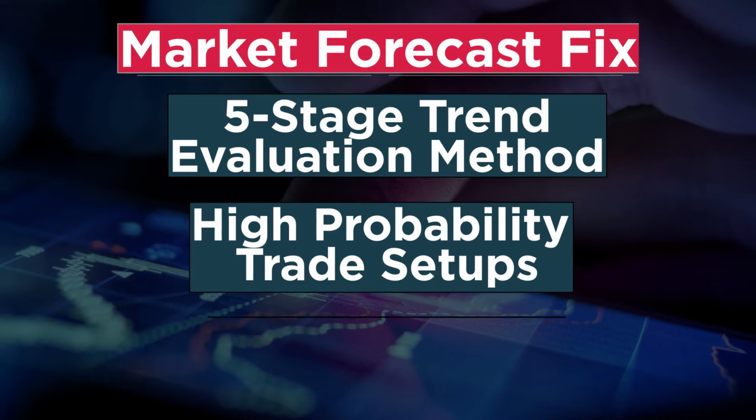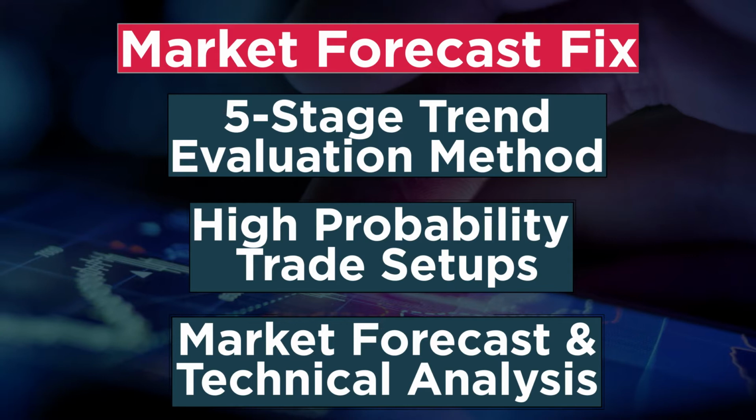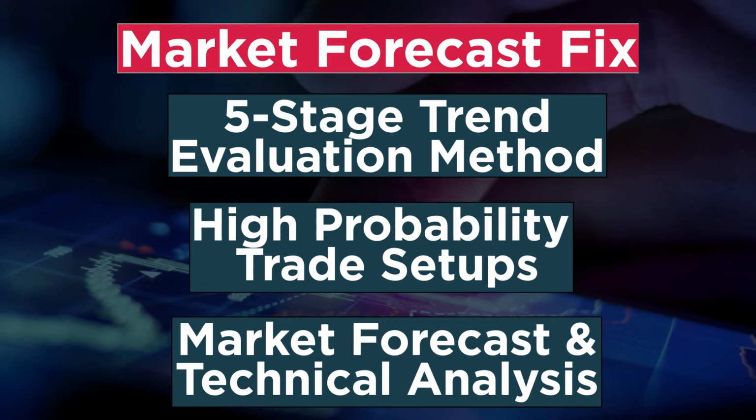My name is John Jacobs and this week we are looking at some of the chaos that's unfolding in the markets and also how we can best position ourselves to navigate these volatile markets.